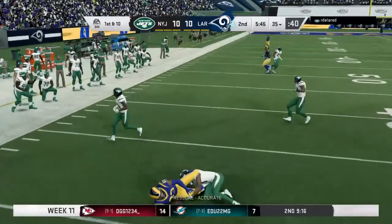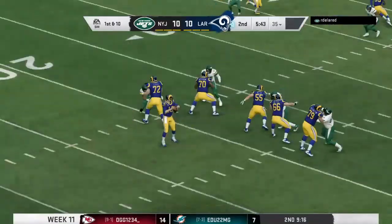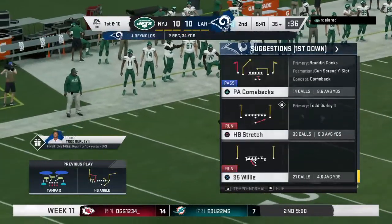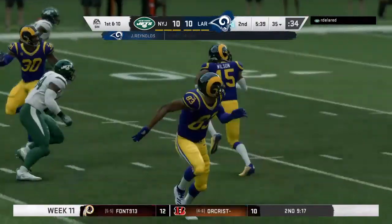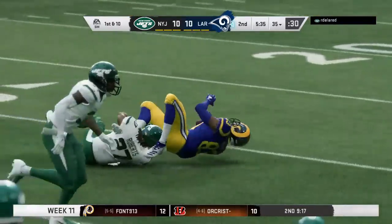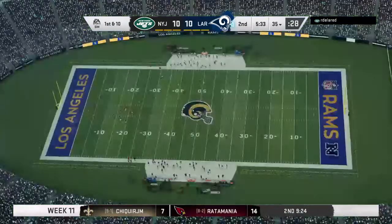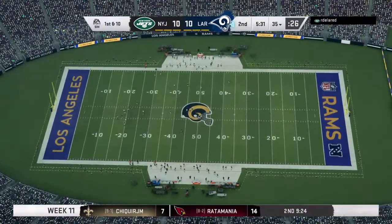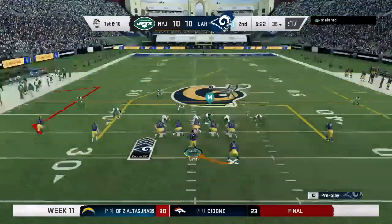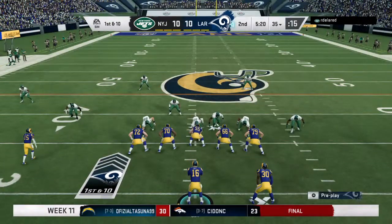And throwing here to start the drive as they connect left side. And he's brought down, getting this one up to about the 35. It's a Rams first down on a pickup of 10. First down. First and 10 at the 35-yard line. Ball up to the 35 now as they come up on first and 10. He's not going to get me.